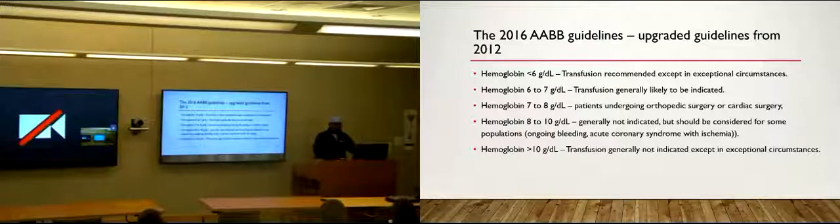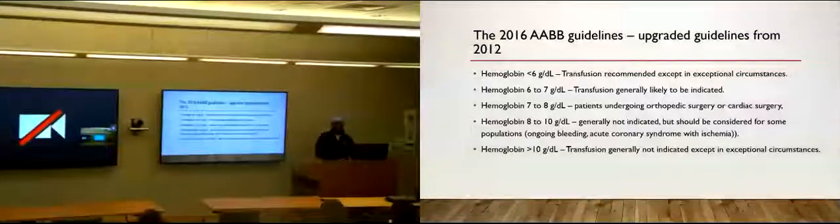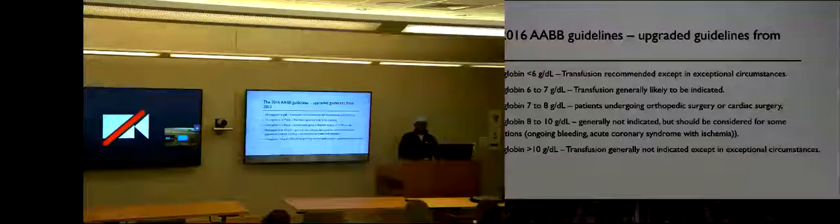None of the studies actually pointed to anything specific. The only thing that came out is cardiovascular disease. Those patients who have other comorbidities, specific cardiovascular diseases, then more of the studies recommended trying to transfuse them at a higher hemoglobin level than anybody else.